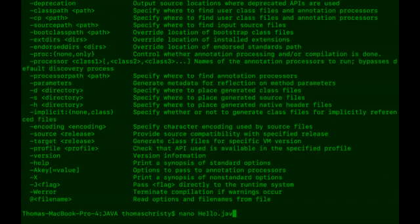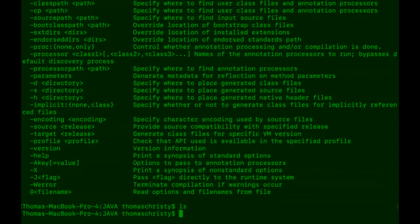Before I do that, let me get rid of this to show you something. I'm going to do ls, and you can see there are no files in here. This folder is empty, okay? So I'll do nano, and I'm just going to call it hello. You can call it anything you want, and I'll show you what the expectations are in a minute. I'm creating a file called hello.java.